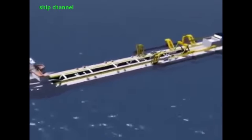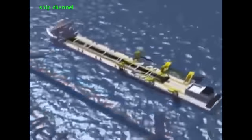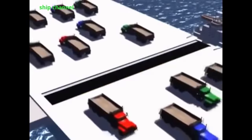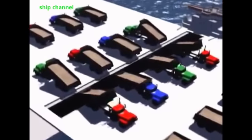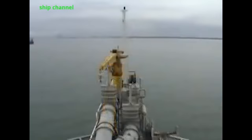Measuring 201 meters in length and 36 meters wide, Vasco da Gama can suck up and carry 33,000 cubic meters of deep ocean bottom. The ship's hopper can hold more than 1,500 dump truck loads each trip and transport it at speeds approaching 30 kilometers an hour.